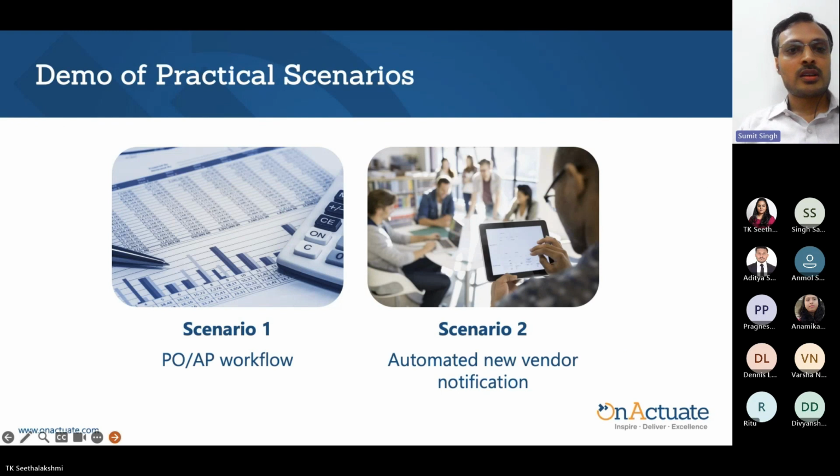As Divyansh and Pragnesh pointed out, the challenges of disconnected systems, inefficient automation, and lack of scalability continue to persist in many organizations. So we will discuss some practical scenarios, which reminds me of an incident, or you can say a story, from my own experience.